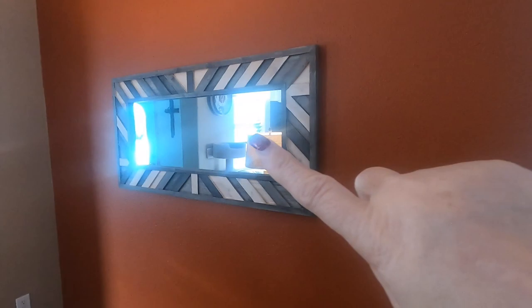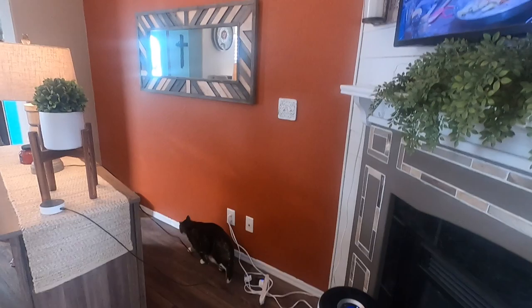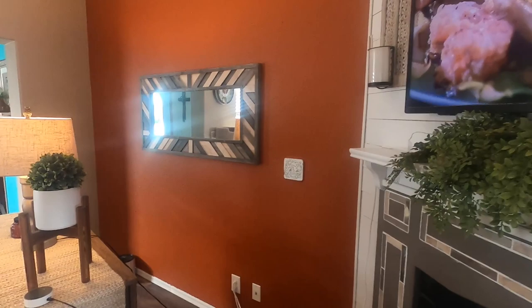I've gotta take this mirror down still, and work on my outlets, getting them off. But we're changing this color to a really peaceful, calming blue color. I think that'll be really pretty in here. And I'm gonna go ahead and prime this wall first because it's just dark. And yeah, I'll take you along with me today and let you see the progress of this.